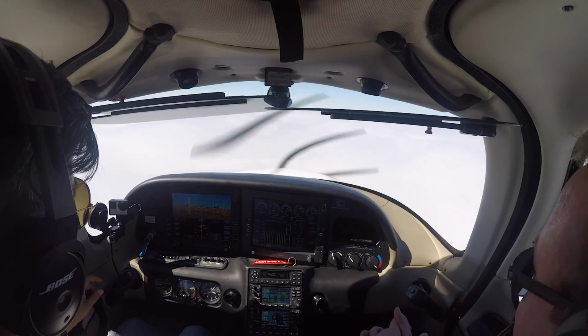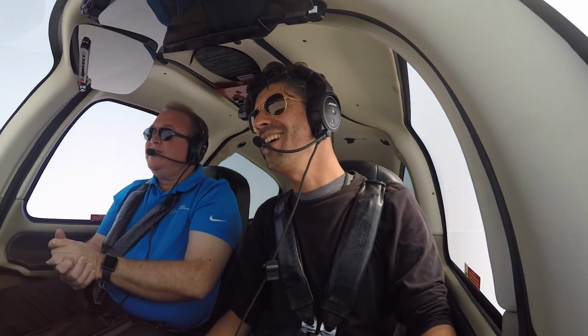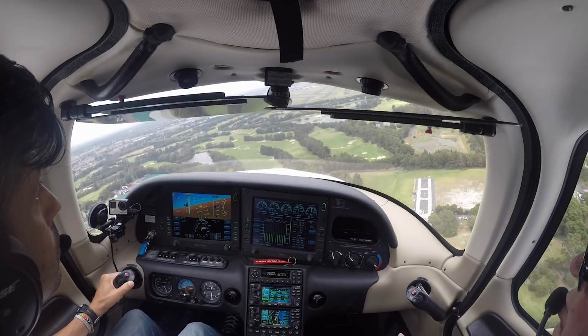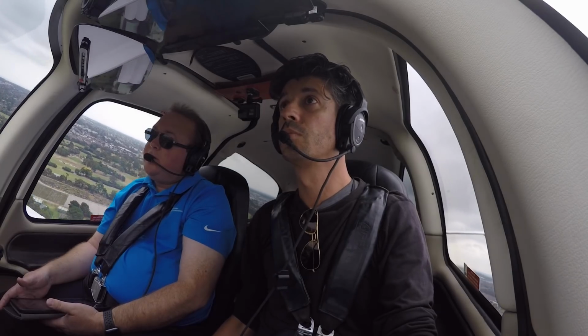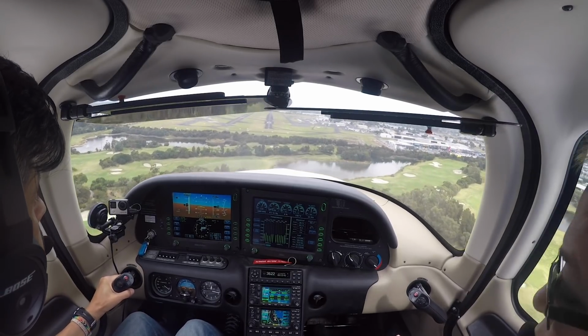And look at that, cloud surfing. Oh, don't you love that? So 300 feet, stable approach.